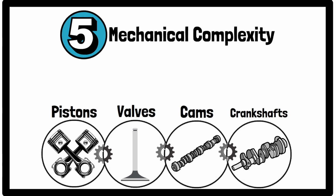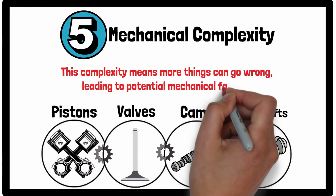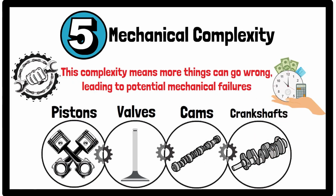5. Mechanical complexity. A four-stroke engine has many moving parts, pistons, valves, cams, and crankshafts, that need precise coordination to work correctly. This complexity means more things can go wrong, leading to potential mechanical failures. It also requires more maintenance, which can be costly over time.